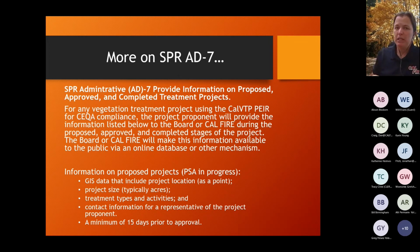So that would be a point on a map, what you anticipate your acreage is going to be, the different treatment types and activities. So again, there's the 3 different treatment types and 5 different treatment activities that you're proposing, and then the contact information for a representative of the project proponent. So whoever, if the public has questions regarding the project, someone they can contact. This is not a public comment period. It is an opportunity for the public to gain a little bit of information about the project and then provide input. We kind of tell our units it's best to answer their questions and provide them some information as you can, but it's not a formal public comment period.